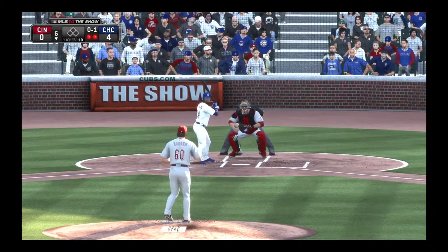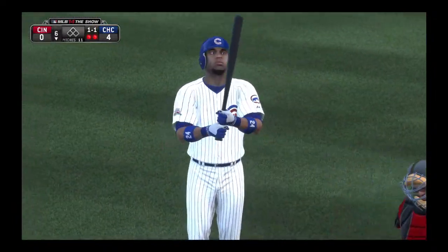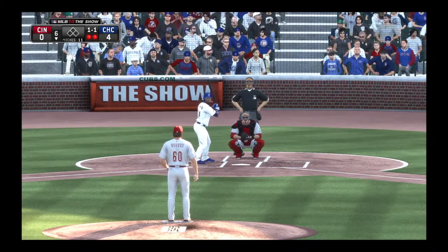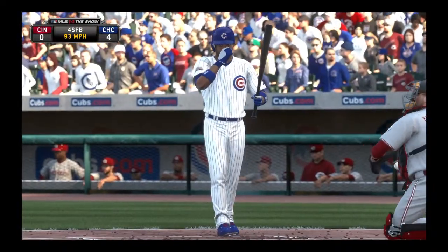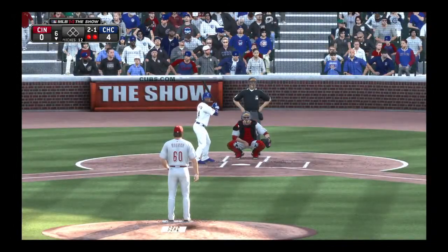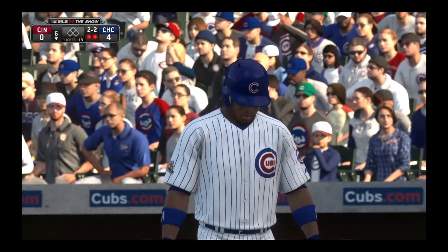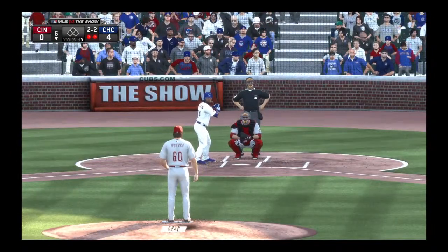Off-speed pitch in the dirt as he takes it for a ball. And he'll look at a fastball here that's close, but it's 2-1 now. And, ooh, that strike zone's getting a little inconsistent now. It's 2-2. Well, he's been in a tough stretch offensively, and this sure ain't gonna help. 2 out, nobody on.